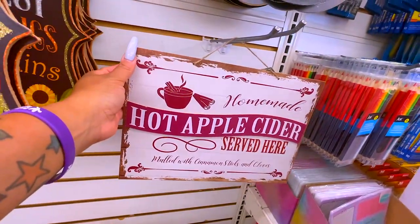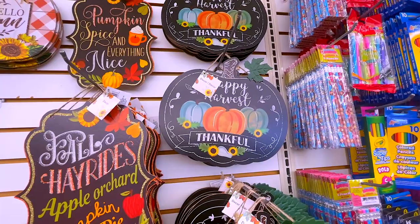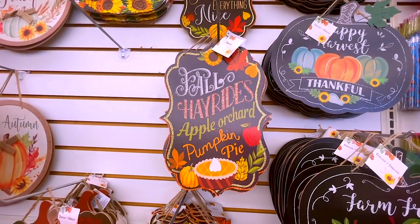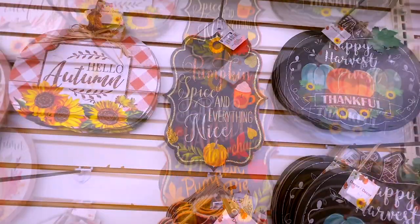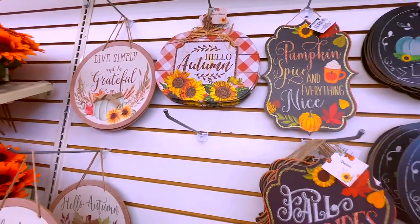Now check out these right here. If you love apple cider or anything fruit related, or pumpkin pie, fall signs are available at the Dollar Tree. You know what I always say, for a dollar, make me holla.